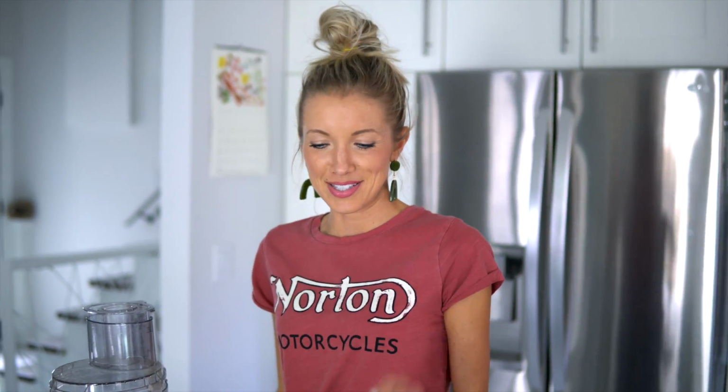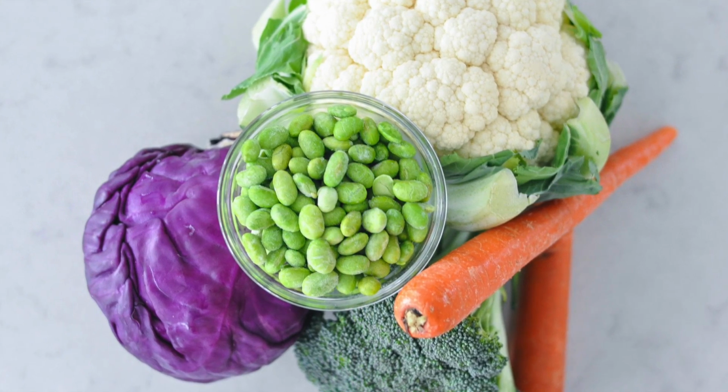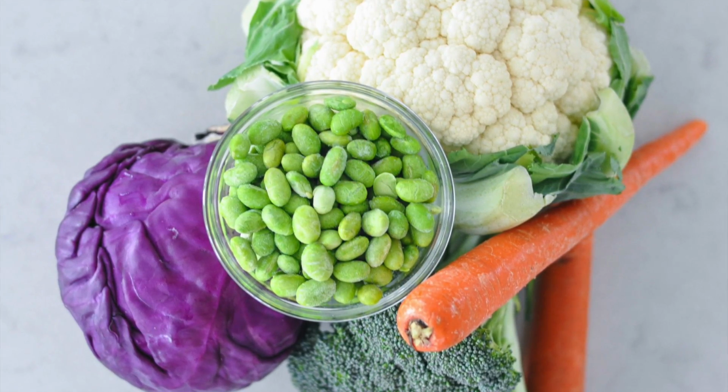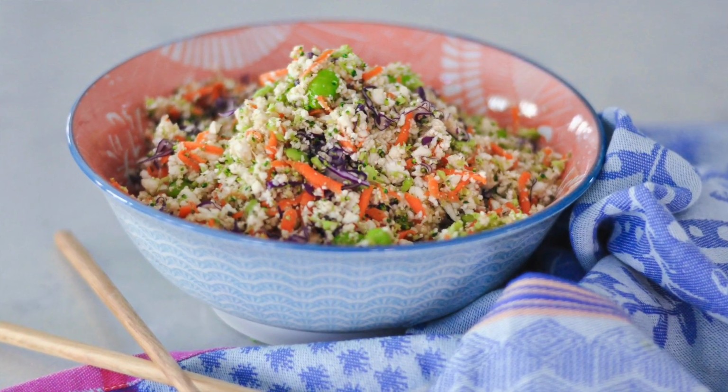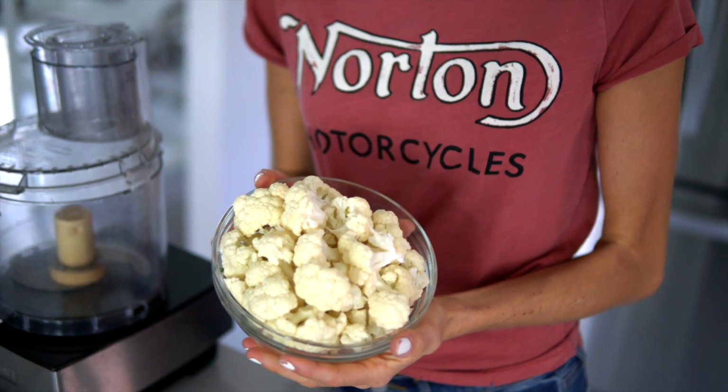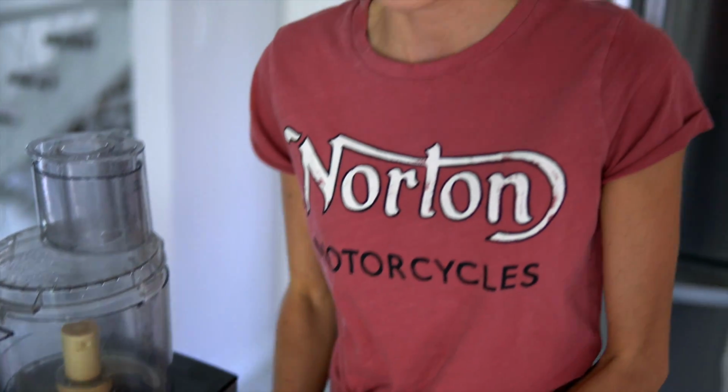So why Cauliflower Power? Well, two reasons. Number one, we're incorporating shelled edamame, which is super high in protein. And number two, and possibly more important, this salad is super high in cruciferous veggies. This particular category of vegetables is high in a compound called sulforaphane. And what that does is prevents and wards off cancer. So we love our cruciferous veggies.